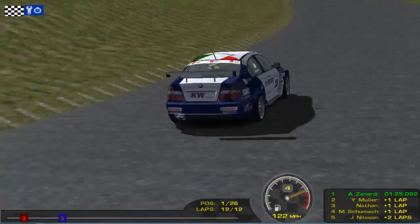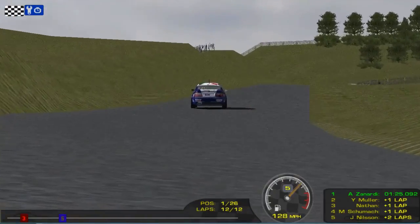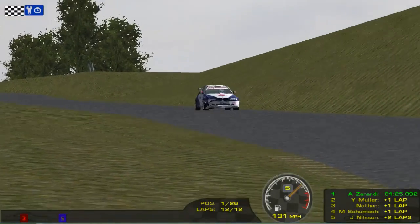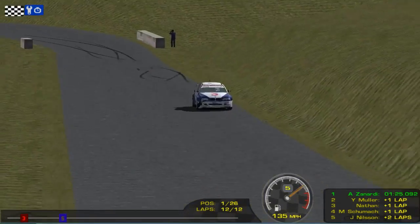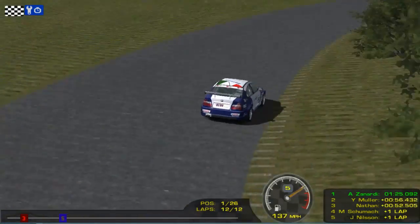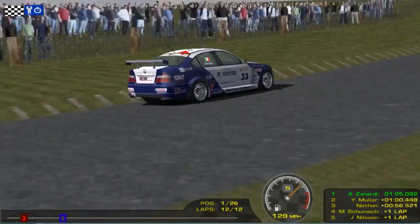But let's just recap on this. This was meant to be a 5-lap race that turned into a 12-lap race. 26 cars started. Technically, only one has finished. I could get back in my car and finish, to be honest. But 26 started, one finished. We started with 5 laps, we ended with 12 laps.